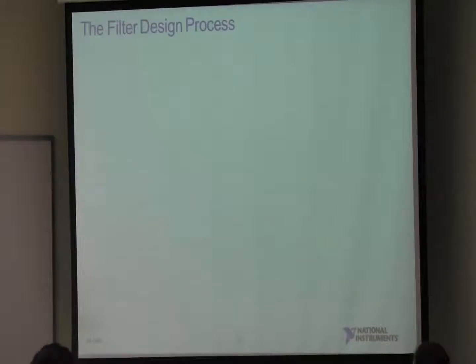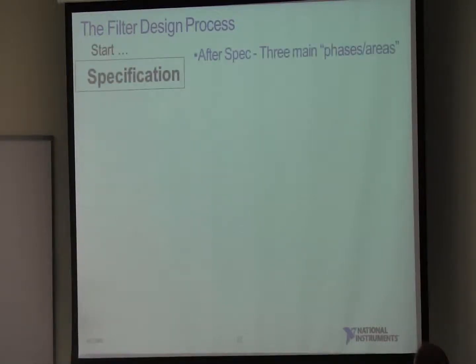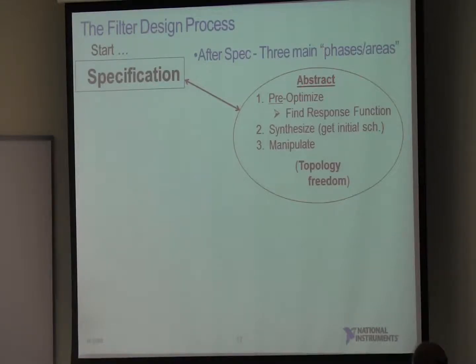So every text also has something about the process of designing filters. I have my own take on it. It's probably correlated with what other people's are. I've structured the way I'm going to present it here according to how it feels to me as I go through the process. And of course, we always start with a specification, because we have to know what we're going to build. Then after we have a specification, I consider that there are three main phases of our process. The first one is the most abstract phase, and in that phase, the first step is to find some kind of response function. It's purely mathematical, and actually everything that comes after in this whole design process drops down from this. What is possible is actually created right here. So it's a very important and very abstract phase.